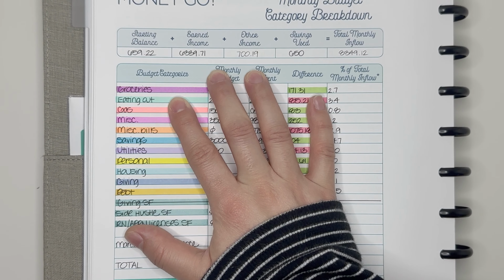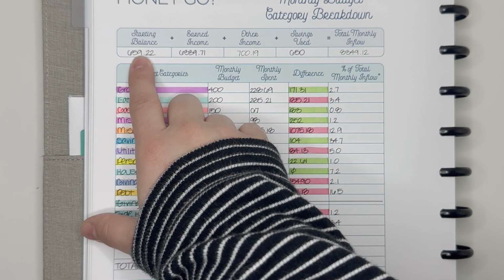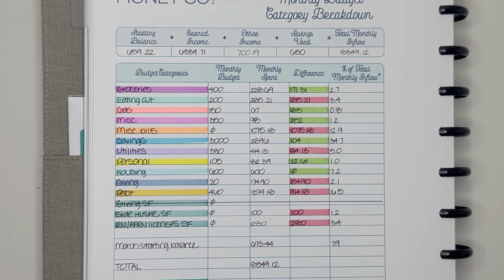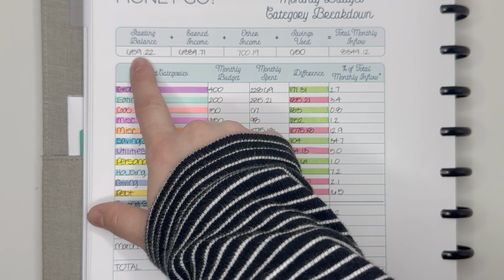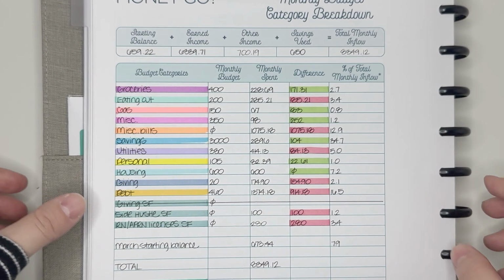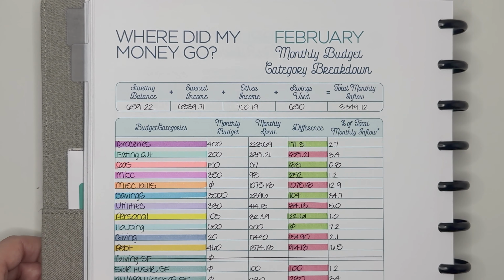So basically my starting balance was money that I pulled in, and I feel like when I'm putting my hand here, don't the numbers get kind of blurry? Look at that. It's because it's focusing over here. I don't know how to make that better.